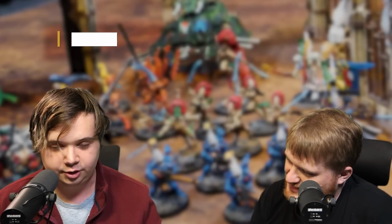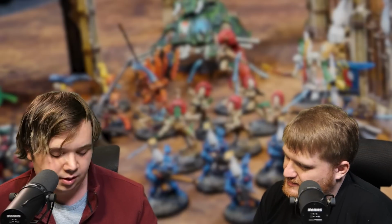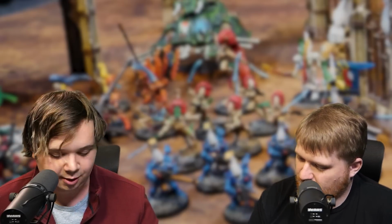She does not half damage anymore. Instead, whenever she kills a unit, she regains D3 wounds. So, if you kill a character attached to a unit, you get 2 D3 wounds back. Yeah, that's pretty cute. Pretty good.